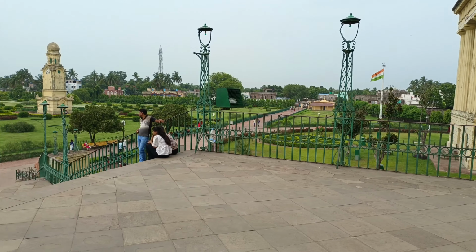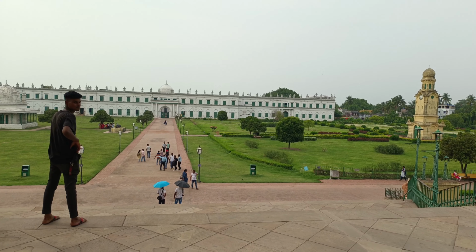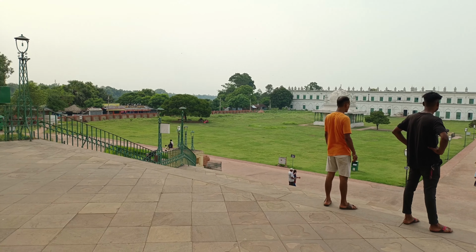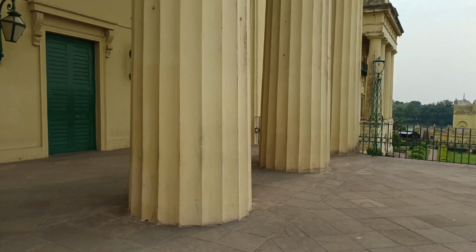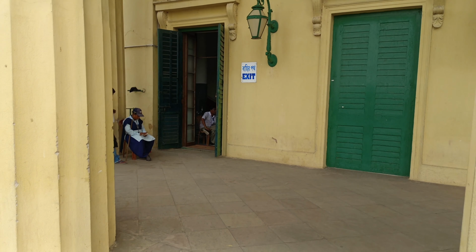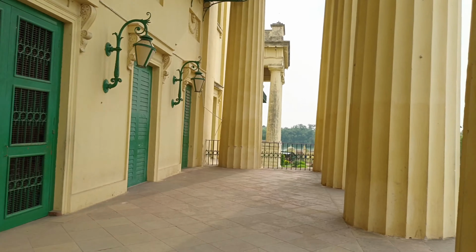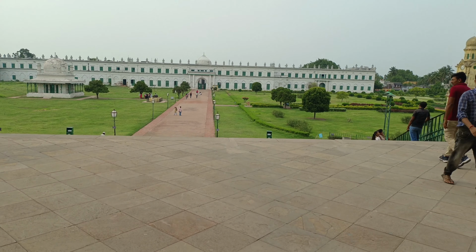Before that, let's just turn around and see how it looks. Beautiful, man. I've got just 1 hour before they close down. So much to see. Will I be able to cover it in 1 hour? Come on, let's go. I came up to the exit. From the basement, I need to go up. Look at the size of the pillar. So let's walk down and go into the museum.